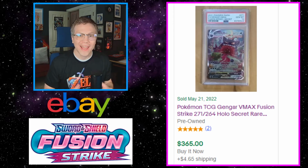Right here we have a Gengar VMAX Holo secret rare in PSA 10. This is one of those really interesting secret rares with really elaborate art, very much like the Sleepy Tyranitar and other cards that have followed suit in recent sets. Gengar is a very popular character as well. So you have Espeon, Mew, two really high demand characters. Gengar is a very high demand character.